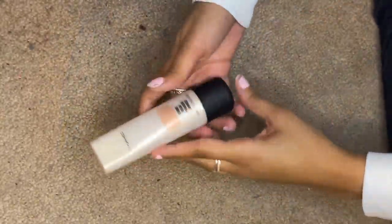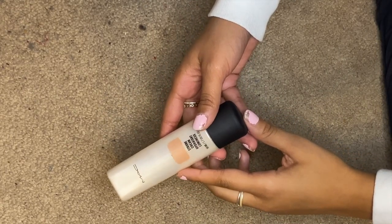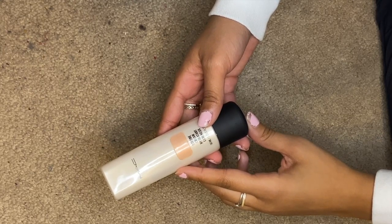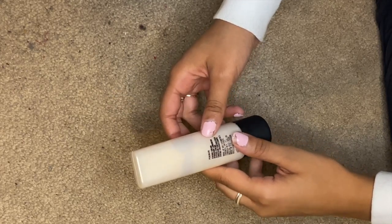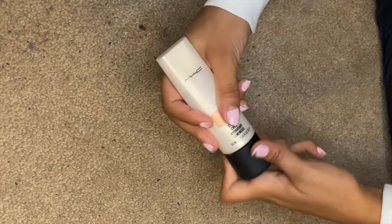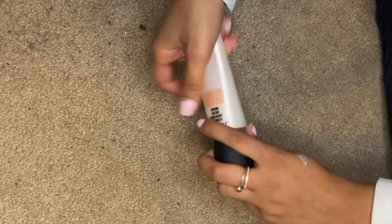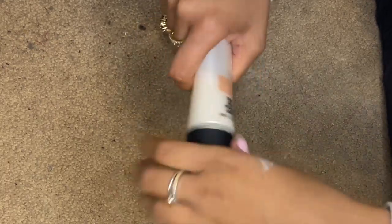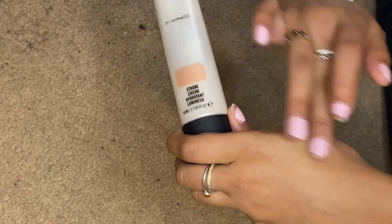So this is not technically a primer, but I decided to put it in this video because I do use it for my makeup. This is the Strobe Cream by MAC in the color Peach Light. I do like it because it does give my skin an additional glow on the days where I don't want to wear makeup. As you can see, it looks like this. And then you just blend it in and it gives you a nice iridescent look. So I do recommend it for those that want a no makeup day.